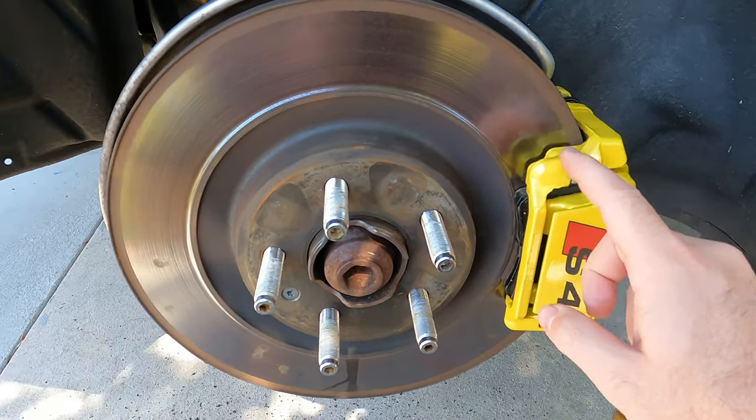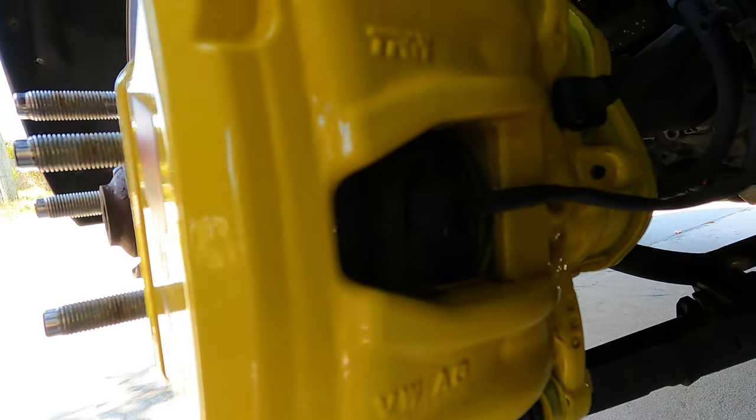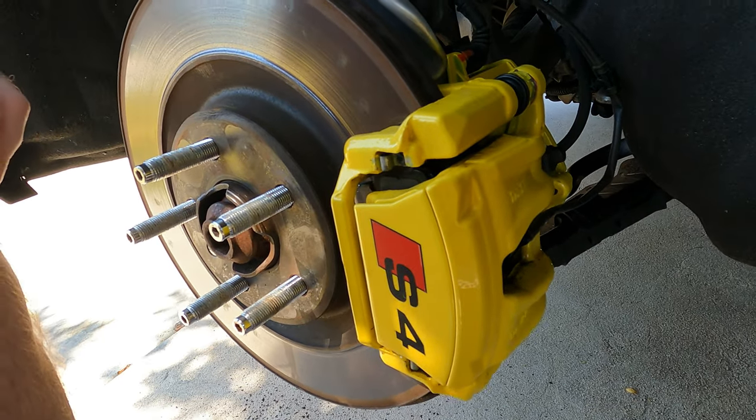So this should give me enough room. Inside here is the actual motor that retracts back that way and gives you more room. I'm gonna go ahead and get this blown back apart and show you guys the result.